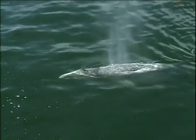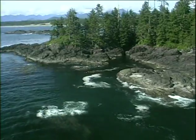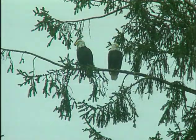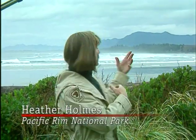Pacific Rim is right on the edge, where the land meets the sea. Wherever you find an edge, you're going to have a profusion of life, from the ocean itself, which is well known in the Pacific for having oodles of different kinds of neat little critters in the tide pools, to the big whales that migrate past here in the spring and then once again in the fall. But also you've got the land animals, and there's all kinds of neat things in the forest here.